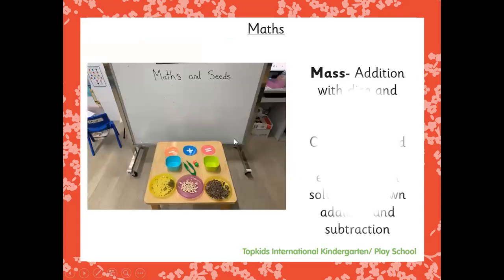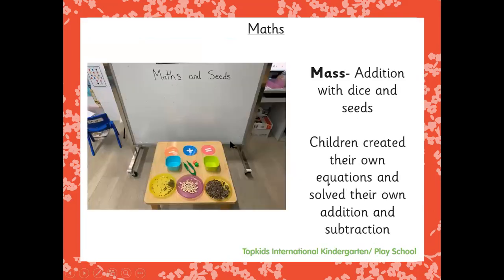The maths, other than the maths book, addition and subtraction, we looked at addition and subtraction here as well, with seeds, adding and taking away, up to the children after demonstrating it in circle time. They went off in their small pairs and twos, and they were using the dice, rolling the dice and writing the numbers on the board, and then counting the seeds using the tongs, and then adding them together or taking them away. Much more interesting than I thought.